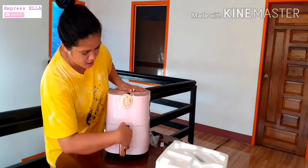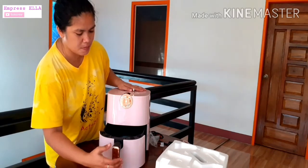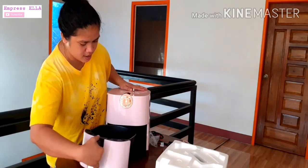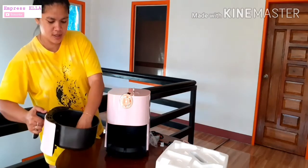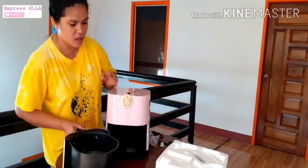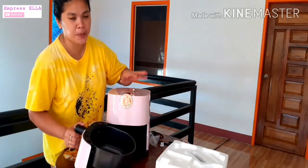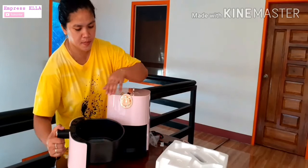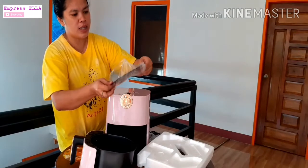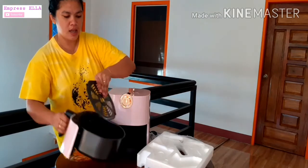So, this is the basket pan. Medyo, hindi lang siya smooth. Buksan ko na. That's so cute. This is the basket pan or basket tray. Or yung pinaka-base niya. Dito mo ilalagay yung, this is the fryer basket. Dito mo siya ilalagay. Here's the bottom.